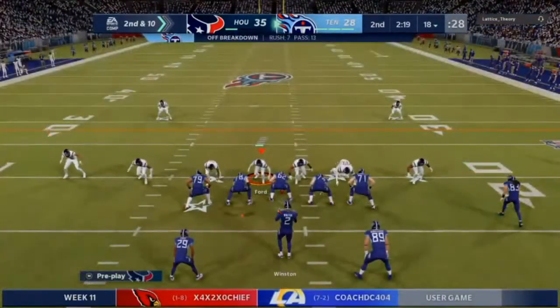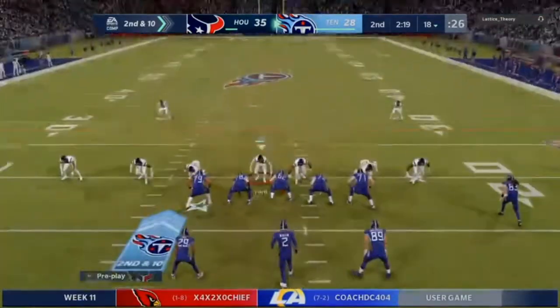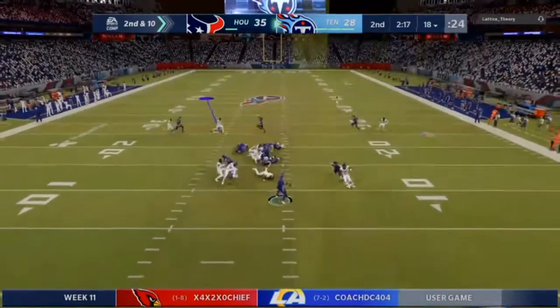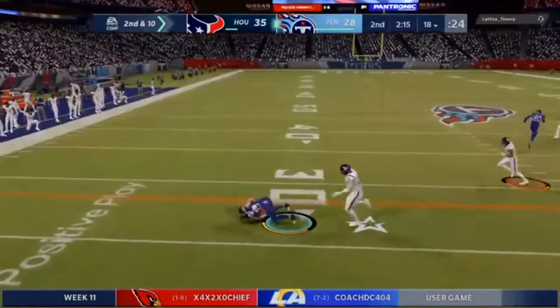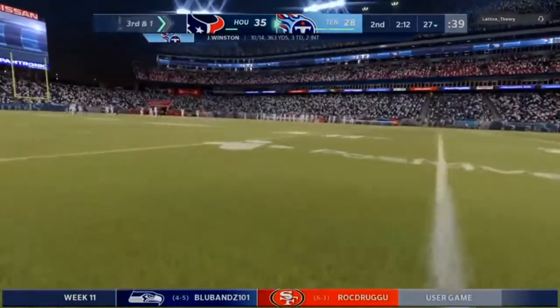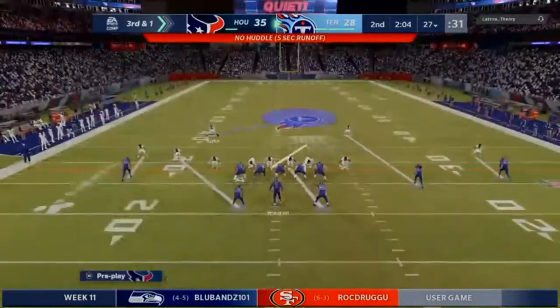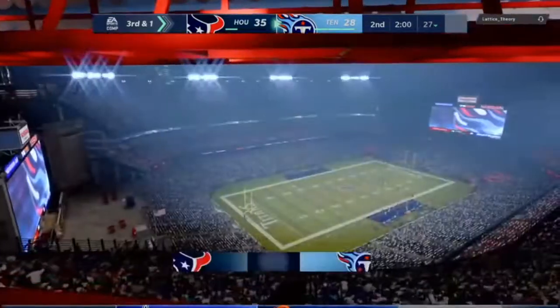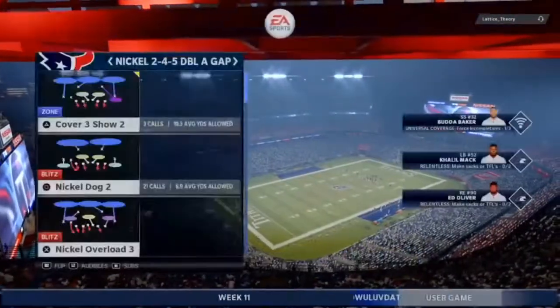After the incomplete pass, here now is 2nd and 10. Now Winston. It's brought in here by Willie Snead. 9 yards, not quite enough, and they'll be left now with 3rd and 1. A gain of 9 brings up third. And we've hit the 2-minute mark in this first half of action.